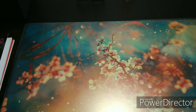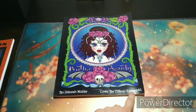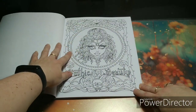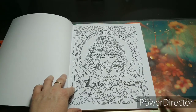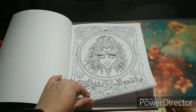But first things first, now it's time for my haul, and I'm starting straight away with coloring book number 1, the Gothic Beauty one by Deborah Muller. Sorry for that glare. I'm going to put this book open. I'm not going to do a complete flip through, but I will give you an idea of how the pages look like.